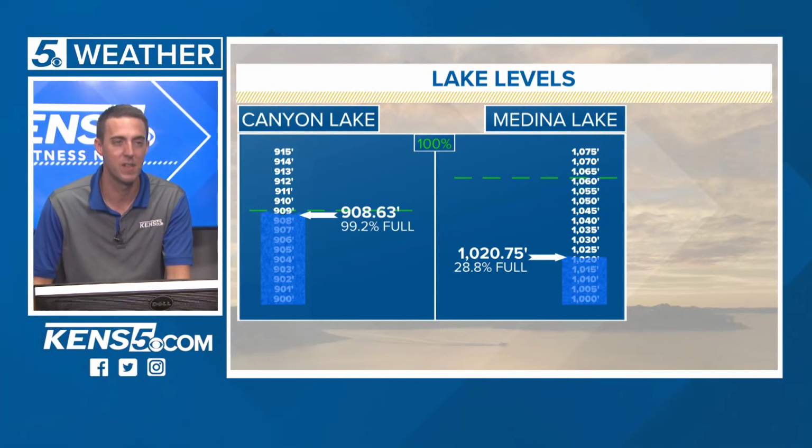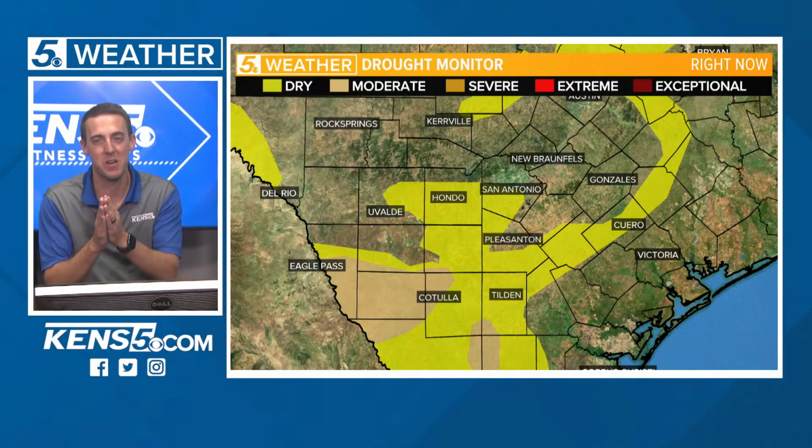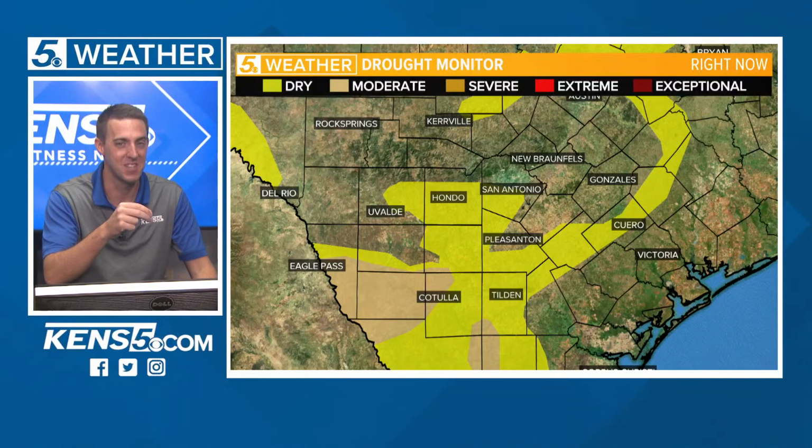The drought showing that we still have some down towards Maverick County and down through Cotulla. Here's the thing. This doesn't take into account the rain that we had Wednesday night. It only takes into account rain from Tuesday through Tuesday. The drought monitor itself, the map, comes out on Thursdays, but it only takes in data from Tuesday to Tuesday. So this does not count the rain that happened on Wednesday night.